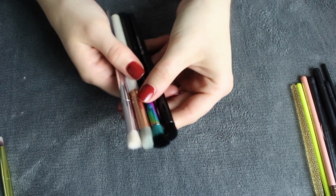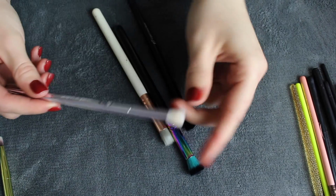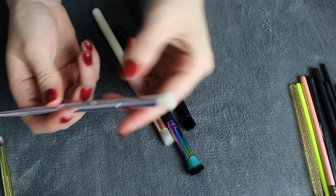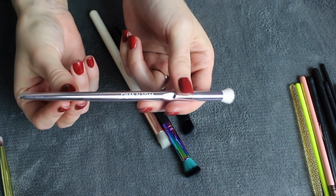These 4 are like my weird fluffy brushes. I don't have much purpose for these, and I'm only gonna keep one of them. I'm gonna keep this weird Wet n Wild brush just because I use this to blend my eyeshadow primer across my lid when I have long nails. I have short nails now, so it doesn't matter.